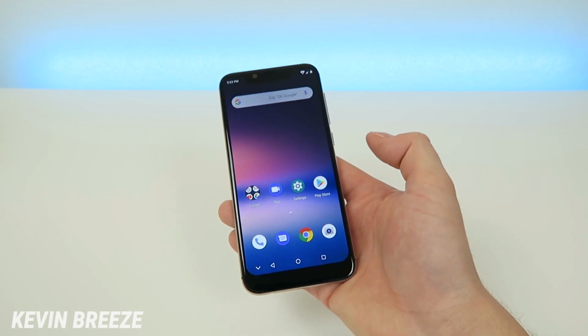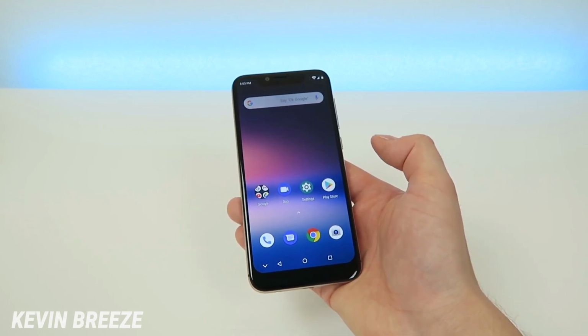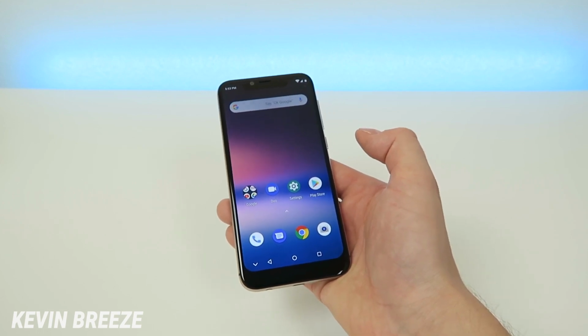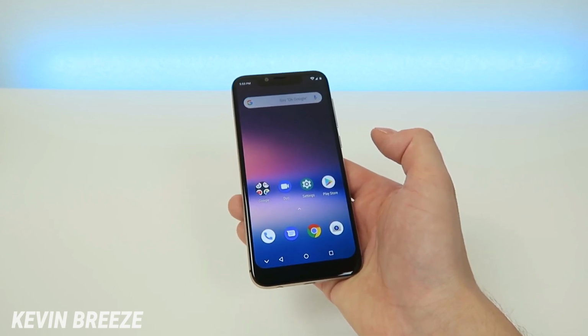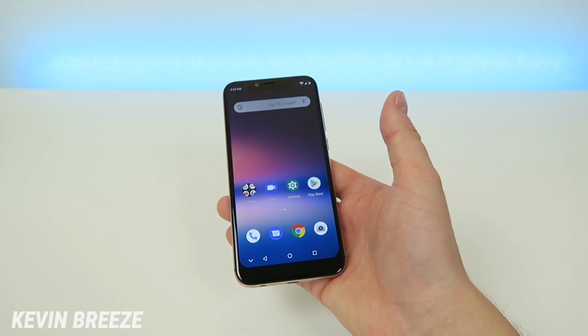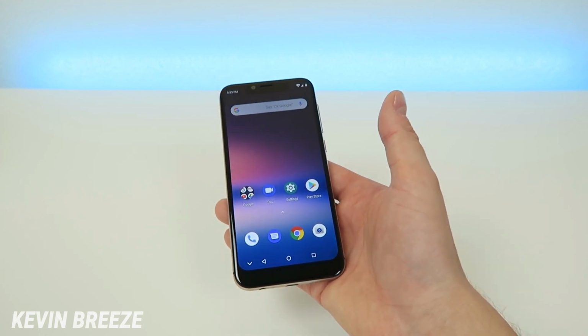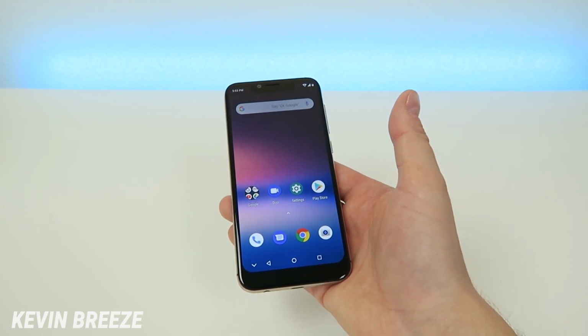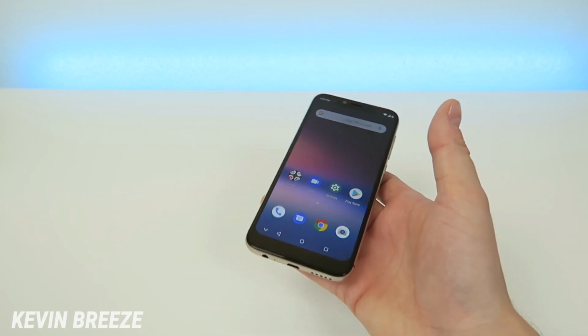It's actually been decently quick, and I think the reason for that is mainly because this device has 3 GB of RAM. Now, I'll be doing a separate video comparison comparing this device to the Blue Vivo Go, which also sells for $99, but essentially this knocks that out of the water. I'll tell you that, that's for sure. And I think the RAM is really a big part of that.